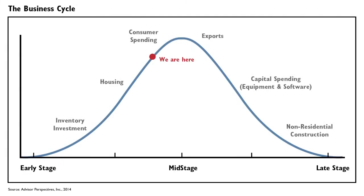Now, you may recall the business cycle is that cycle we've had over many years where we start off after a recession and move up from buying inventory and housing prices move up, and then consumers start spending, and then it kind of cycles back down. So another analogy would be we're in the fourth or fifth inning of a baseball game.